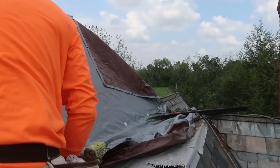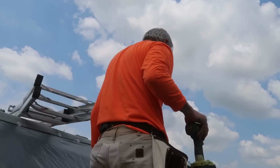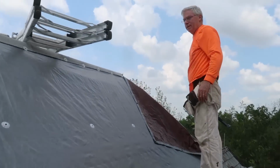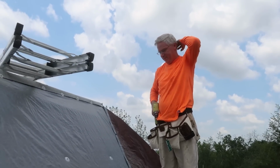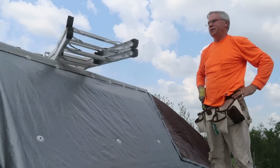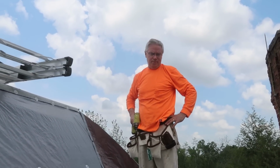I'm actually just sitting on the ladder. I don't want to get in Frank's way. But we're doing what we've got to do just to give us a little more time. And it's very warmish. Think this will be the last time of tarping? Yeah, I hope so. For the most part, we at least had it funneled in the right direction, in one spot.